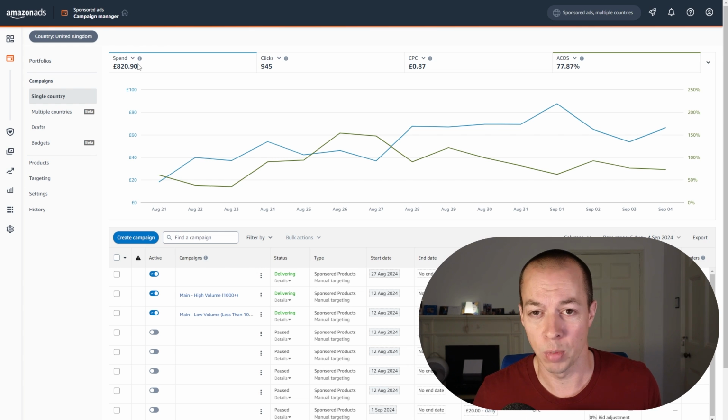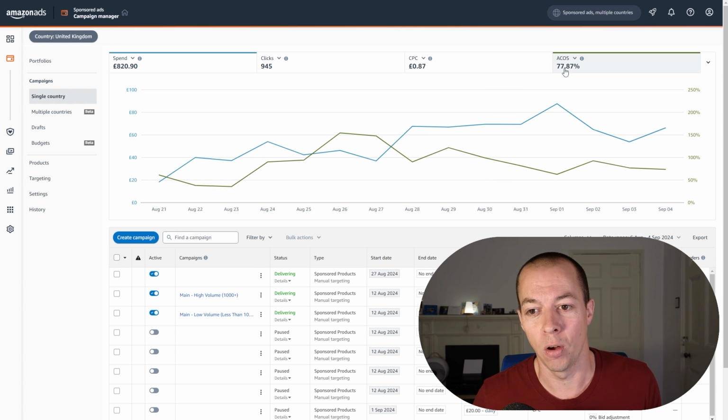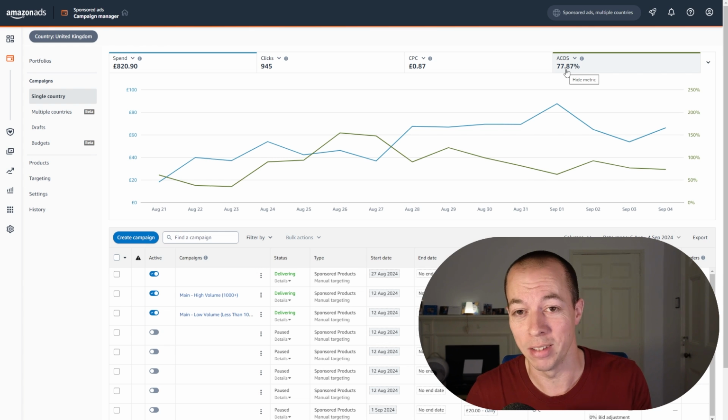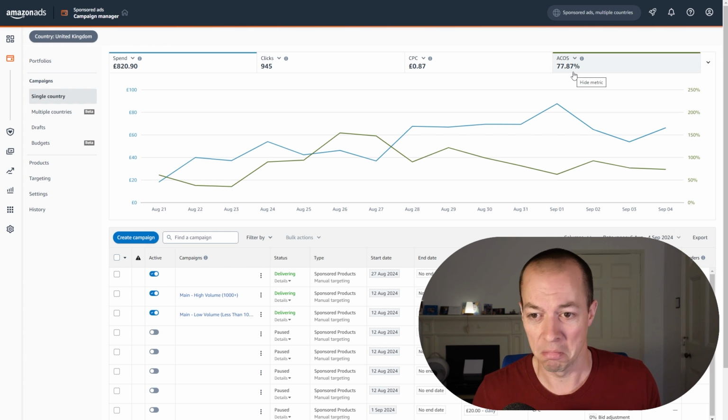So in the first month, we're going to probably spend £2,000 on PPC. And this is an average ACOS, because this is what a lot of people look at, an average ACOS of just under 80%. Now, bear in mind, ACOS is relative to the price of the product, and these were new campaigns that are being optimized all the time. So with the product being sold for about £10 at the moment, we're spending, with an ACOS of 77%, about £7.70 per sale, which is pretty much where you would expect to be.